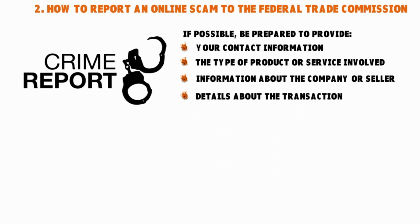Details about the transactions are also very important: the amount you paid, how you paid, the date. Now, as I said earlier, the FTC cannot resolve individual consumer complaints, right? The agency has tips and tactics and tricks to help you get your money back.